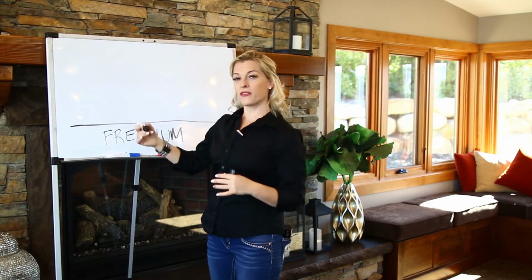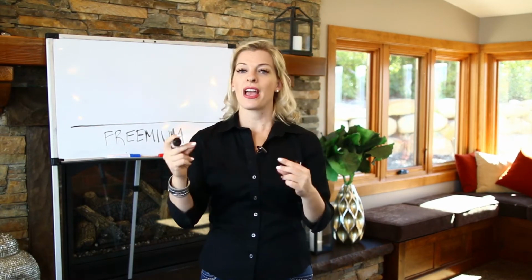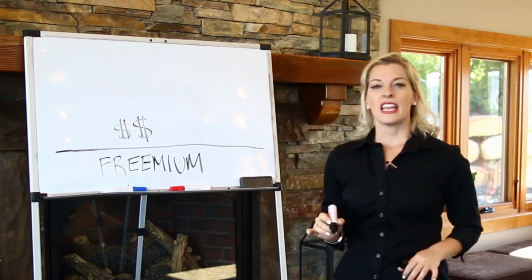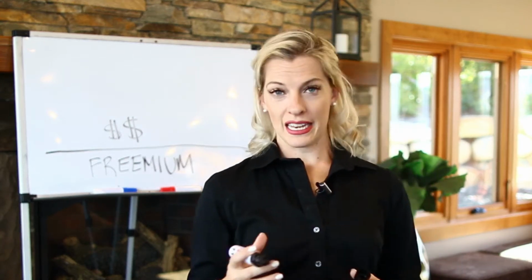Once you go past the freemium model, people want to start playing with you. They like what they see. They're trying you before they buy you. Now it's time to make the first purchase. Now it's time to get into the two-figure product funnel. Here's what that looks like. The two-figure product funnel is just like it sounds. It's two figures, anything between $0 and $99.